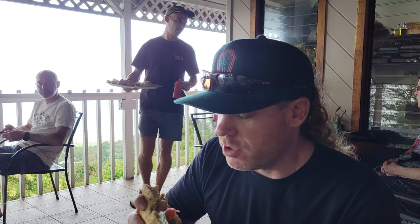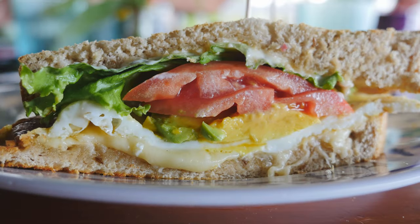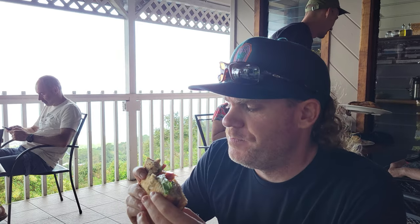Yeah, the richness of the eggs with the avocado, the creamy avocado, a little acidity from the tomato, a little crunch from the lettuce there, and the bread is fantastic. Wonderful lunch. Breakfast, lunch, whatever you want to call it.